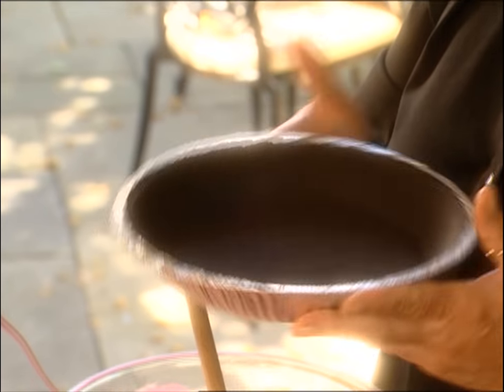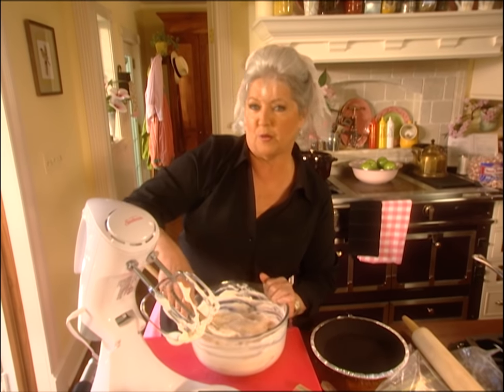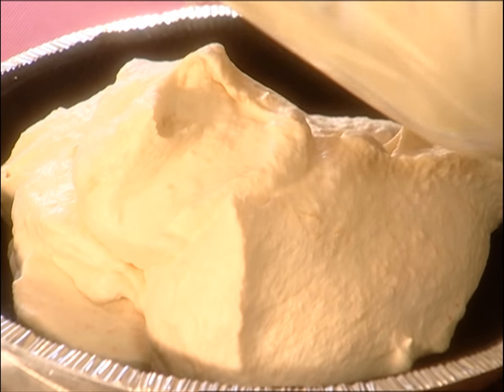We've got that mixed in, so all we're gonna do is pile this into a store-bought chocolate cracker crumb crust. And if you want to, you can make your own out of Oreo cookies. They're so good. We're just gonna pile this in and stick this in the refrigerator until it's set.